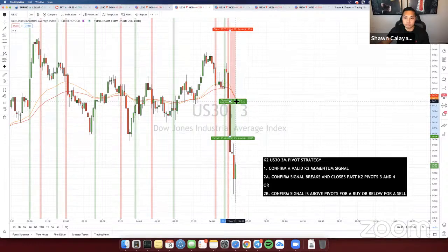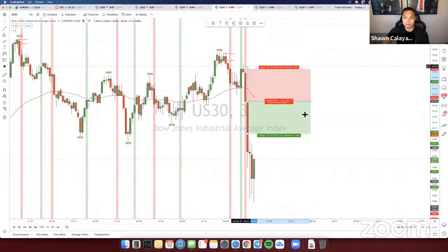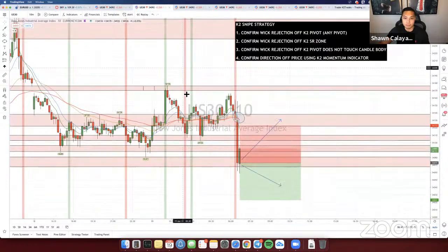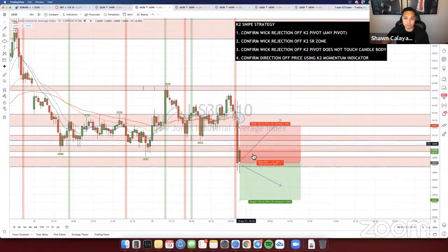That already hit TP. We'll be waiting for the next one. And then same for this one right here. I'm not going to put the requirements for this because this one's not ready yet. But yeah, looking at this here, see, this is what I mean. This is why we wouldn't take the following candle right there.